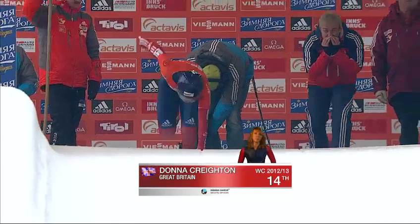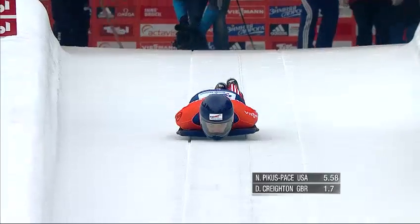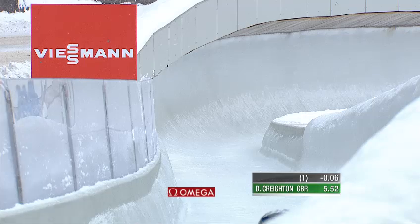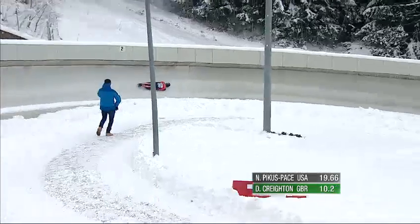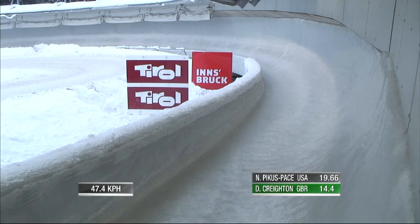Donna Crichton of Great Britain. Let's see what she's got in the start. Fast start at the moment is a 5:55 from Canada's Sarah Reed. Donna's typically a push monster herself, and with a 5:52, she's got the fastest getaway of the day. Noelle Pikus-Pace starting an astonishing 5:58, and that all helps lay the foundations.